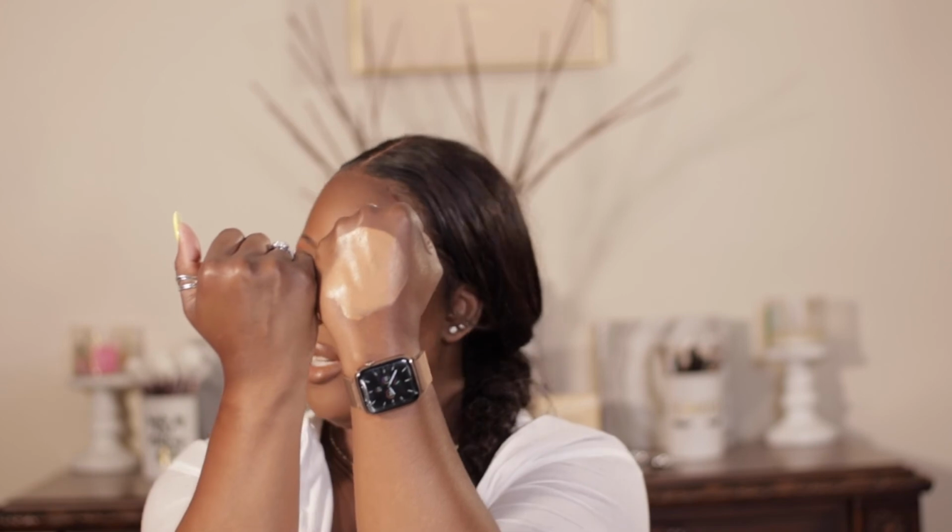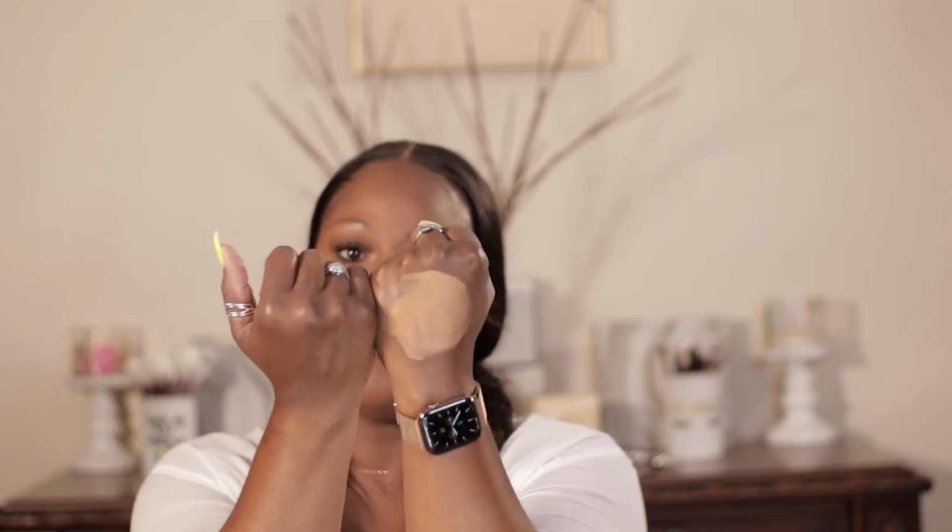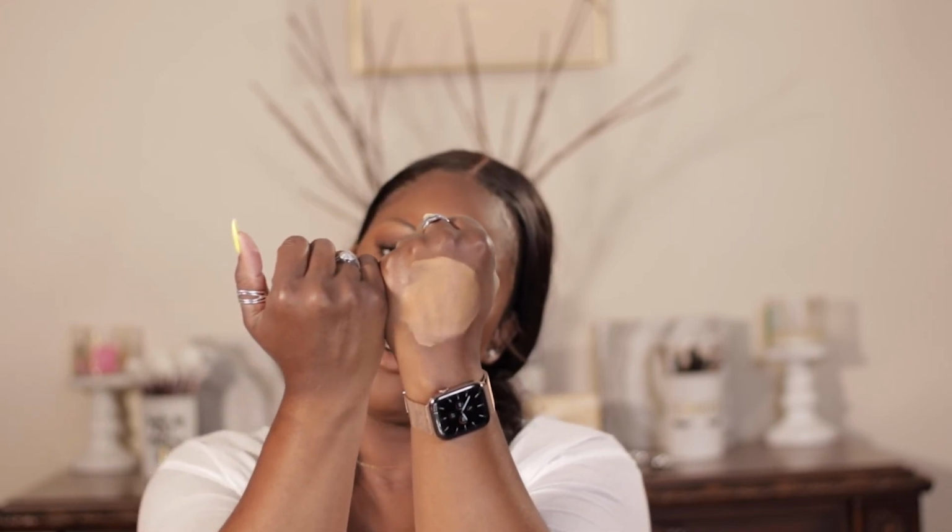So I do feel like Lawless really did a good job with the product. And you can see here, as it dries down, the consistency is a little bit thick. I'll just blend so you can see its coverage. Look at that coverage, compared to this hand. So you're definitely seeing that you're gonna get some coverage. So definitely a plus on that. So yeah, that's my thoughts on the Lawless Conceal the Deal Concealer.